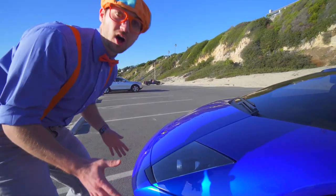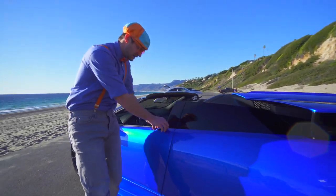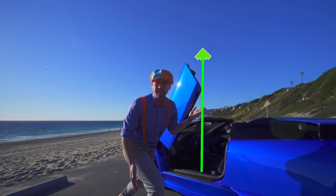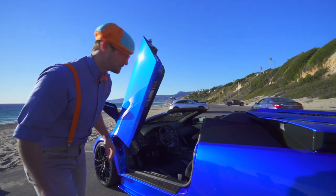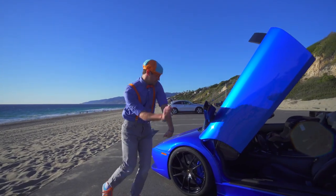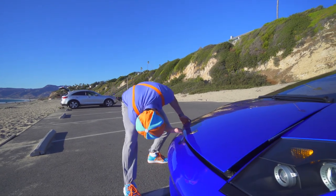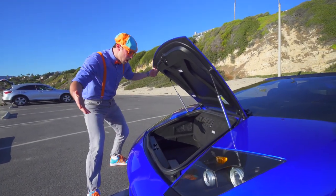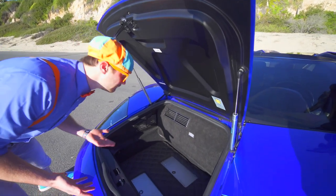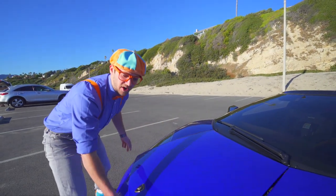Ooh, how the car gets all of its power is the engine. Let me pop the hood. Look at that! The door just opened up vertically. That is so crazy. Okay, let me pop the hood. All right, now for the engine. Whoop! Huh, wait a second. There's nothing in here. That's funny. Oh, I know. The engine on the sports car is in the back.